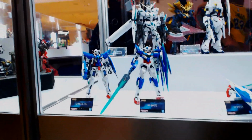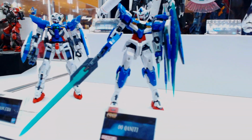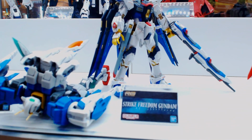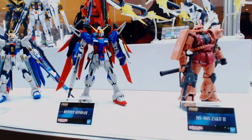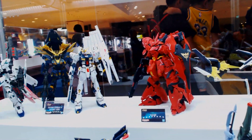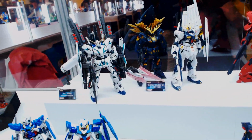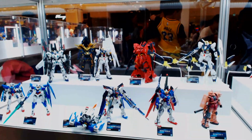Onto the real grades. One of my favourite lines. So you got your Exia, the 00 Quant, and 00 has had a fail. He's fallen over. Strike Freedom, the Destiny. There's your Shazaku too. That was number 2 in the line. And then latest in the line, the new, the Suzabi. New again. Now the new has like all the funnels on a set. The Banshee and the Unicorn full armor. So that's most of them. Obviously not all, but most.